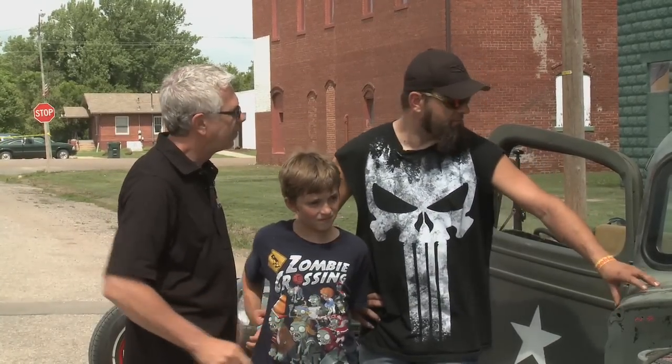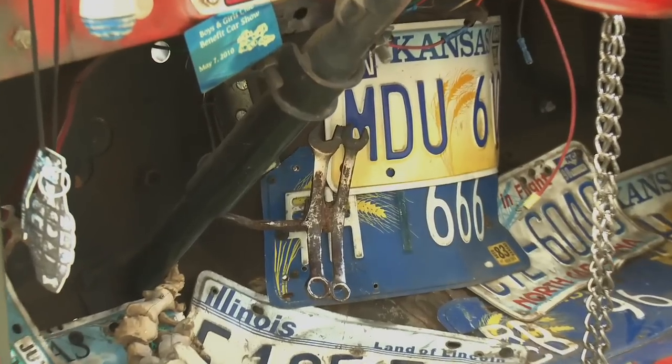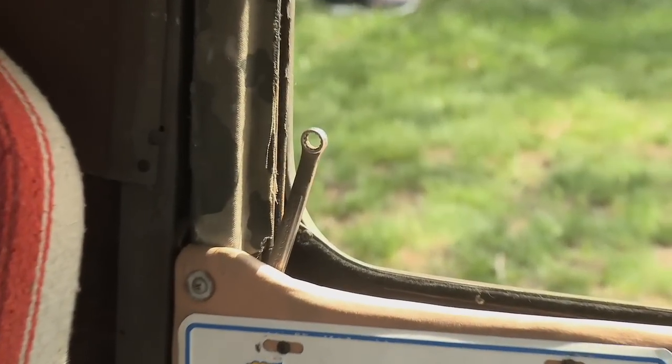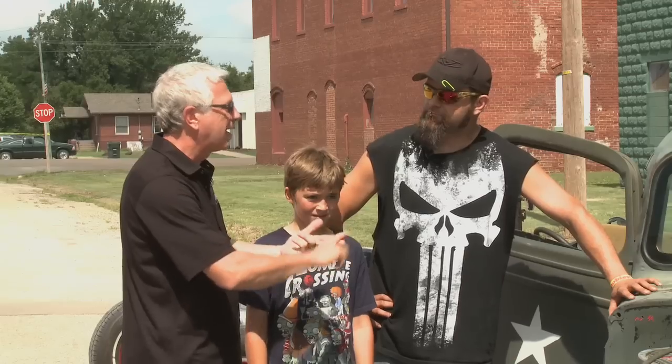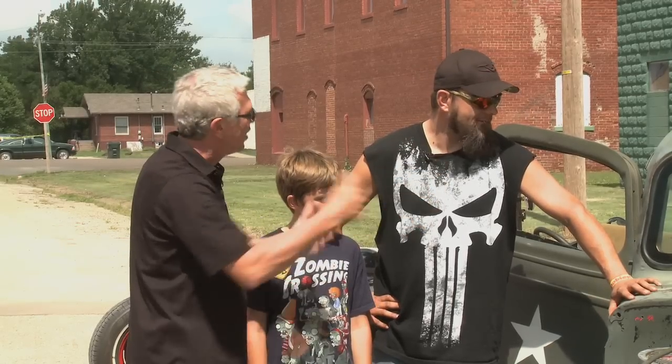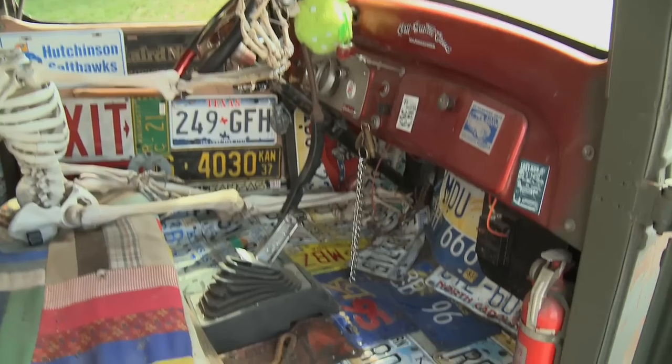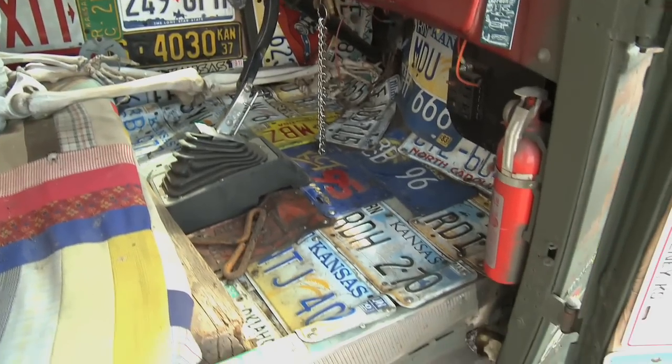What are the unique things about this that people don't even notice or you wish they noticed? All right. First of all, you notice the gas pedals and the brake pedals are wrenches, bent wrenches. The doorknobs are actually wrenches, too. Let's go inside. But the floorboard and all the interior is made out of what? Tags. Tags from all over the United States.